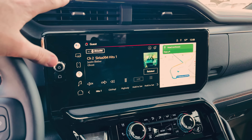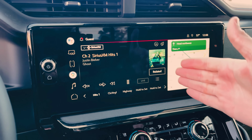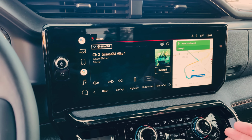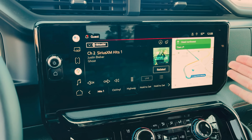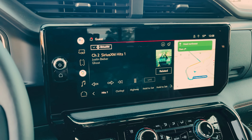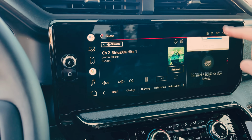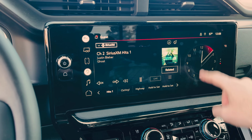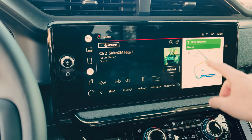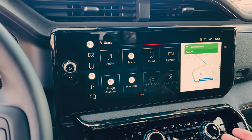So we've got a 13.4-inch display. I have to say, one of my favorite things about this is the fact that you can split the screen and have two different applications open. So you can see I have my music here on the left, and then I'm navigating to Bark Barbecue over here on the right. A new barbecue joint that just moved in. So really cool. You can always switch through here if you want your trailer status, or if you want to just have the analog clock up, whatever the case may be. It is really nice that you have that ability to split the screen into two. You can see it's still staying open for me there.